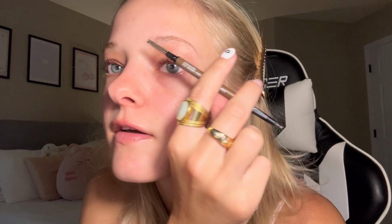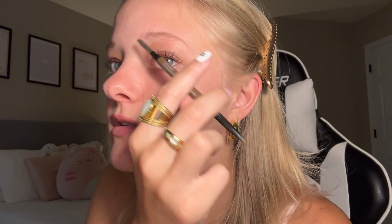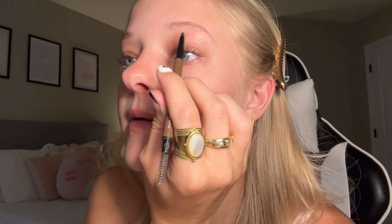But I will just fill in my brows, going along the natural shape of my brows. I don't have to pluck them because they don't really grow too much. This shape is like, I don't do anything, and they just stay moderately thin. They're not super thin, but they're also not full. There are some sparse areas, so I just try to fill that in.